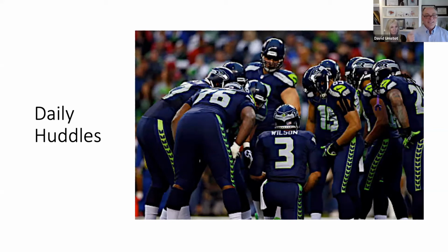But the idea here is the same for construction and for design, in that we have a huddle. It's a small group. Everyone knows what they're doing. What's my piece of that? But making certain that we all are trying to execute the same plan.